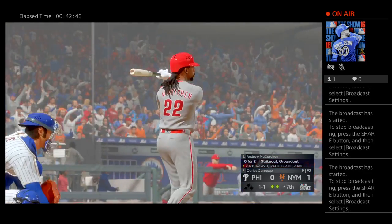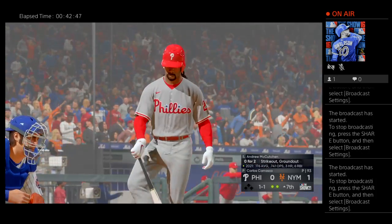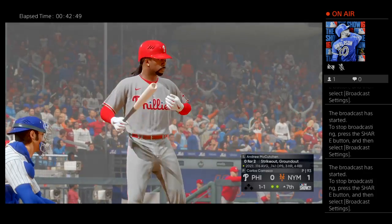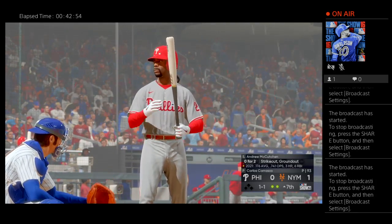Well, Matt, this has been a big inning on the mound. He's had to face the middle of the order, and so far he's held them at bay. Yeah, this feels like the kind of inning we'll look back on at the end of the game, even if the result of it changes dramatically here.